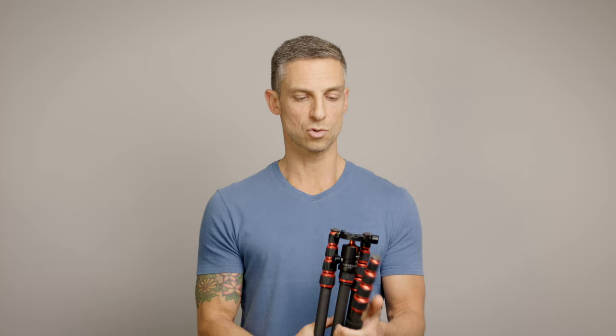First of all, why use a tripod? Well, you can use a tripod for camera stability. If you want to do long exposure photography, or you are in a condition where you want to slow your shutter speed, you can't do the photography handheld. So in these cases, landscape photography, astrophotography, you will need a tripod.